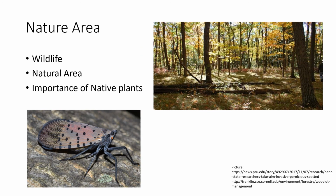So this is our nature area. This is the area that once you come through the gate, you see on the right side with all the different trees there. There are two different trails that you can go on. You can walk around it, but you can also go into the center. And in the middle there is a bird blind. The bird blind is an area where you can hide and be behind a board so you can see all the different kinds of creatures that there are.